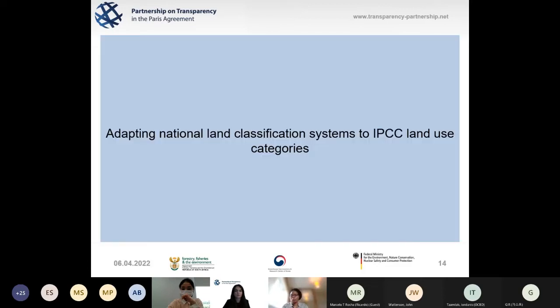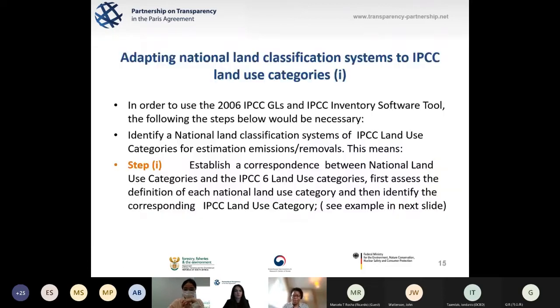Now I'll move on to how we adapt national land use classification to the six IPCC categories. I understand that maybe some of you are not familiar with the 2006 guidelines. In order to use the 2006 guidelines and in some cases implement the IPCC inventory software tool, the tool that actually does the calculations, you need to first identify a national land classification system of land use for estimating your greenhouse gas emissions and removals. Again, this means in step one, you must first establish correspondence between a national land use category and the IPCC six land use categories. So in other words, you first need to assess the definition of each national land use category and then identify a corresponding land use.